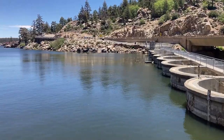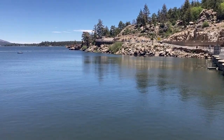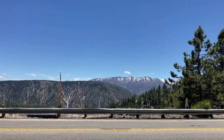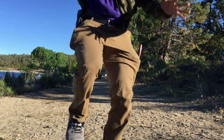On our way here, when we got off the 330, we passed to the 38, and the first thing we came to was the Big Bear, or the Bear Valley Dam. Okay, the Bear Valley Dam. We saw some people fishing the rocks at the Bear Valley Dam. As we kept going on the North Shore, we saw some people parking along the North Shore and walking down to the bank, doing some bank fishing there.